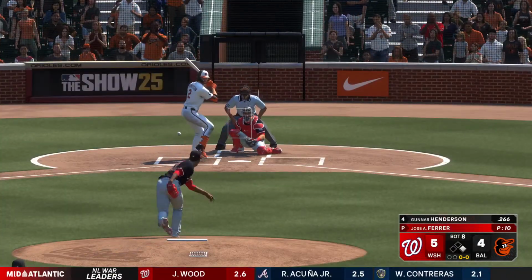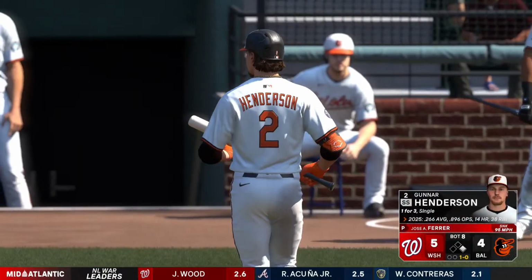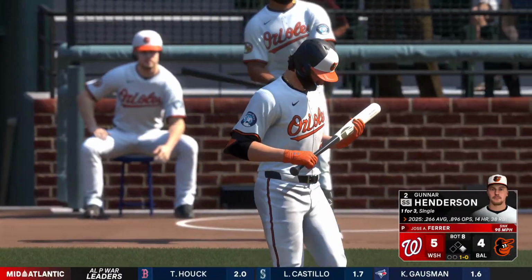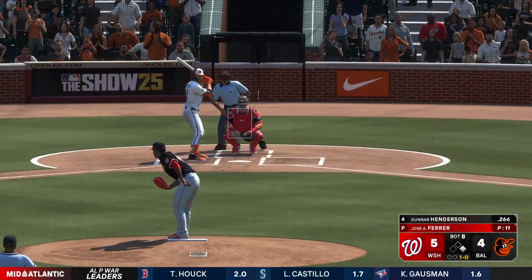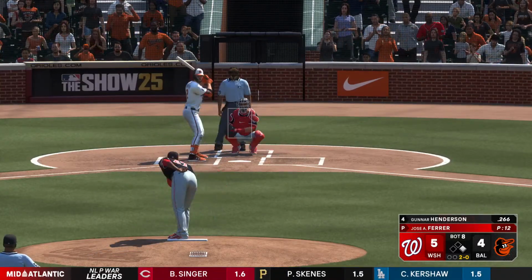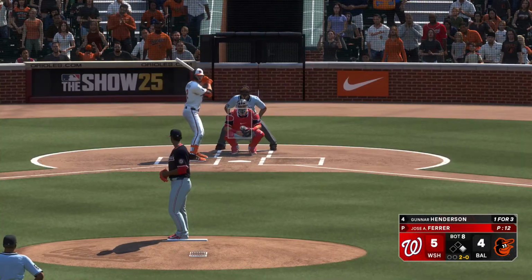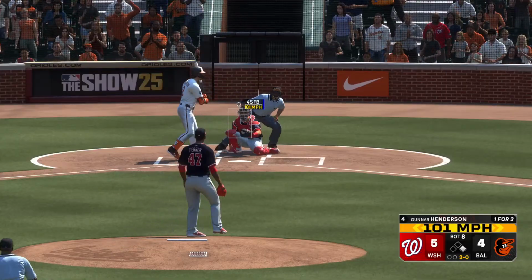And now Gunnar Henderson. Outside low. Ball 1. If you're a base runner, you got to stay dialed in here. Look for anything in the dirt. Try your best to get into scoring position. Next pitch is downstairs. He's getting a little frustrated out there on the mound, getting hit around a little bit. Let's see if he can settle himself down.